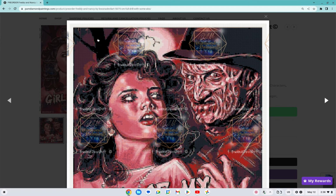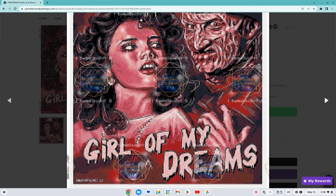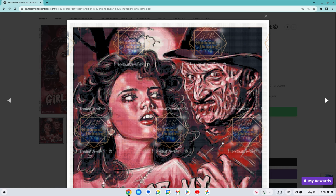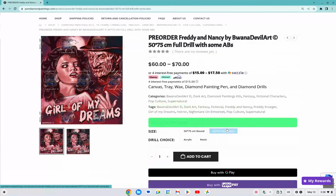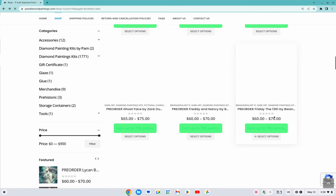Decent amount of color blocking, as you can see. Freddie's face, that has to be confetti central. Nancy's hair, definitely got to have the confetti to capture all those details. But yeah, this is cool. So yeah, 2 slasher movies included in this week's batch of BwanaDevilArt releases. So yeah, I can get behind that.